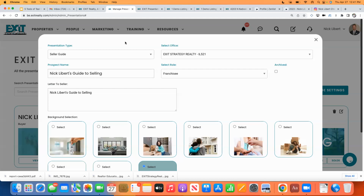Where do buyers come from? How to price my home? How to stage my home? These presentations are beautiful. 20-something pages each, all interactive. So what are you going to do in the seller's guide? Prospect's name. See where it says prospect's name?